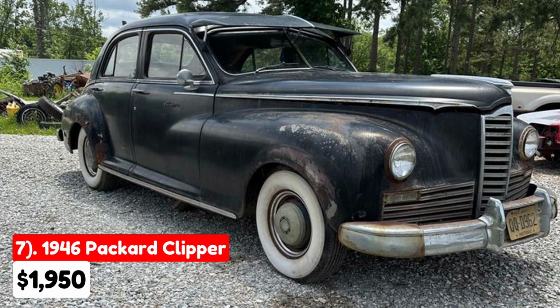Given the lack of a title and the condition of the engines, this Packard Clipper is best suited for someone in need of parts for restoration projects or someone willing to undertake a significant restoration effort. The inclusion of the extra parts car may provide valuable components for those working on similar Packard models.